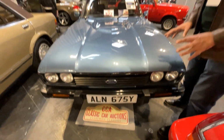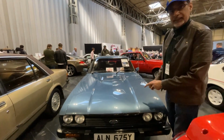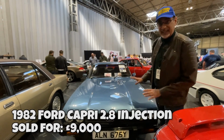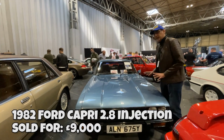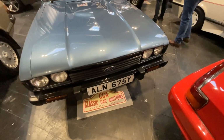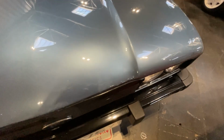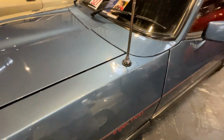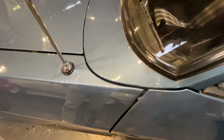Now, another 2.8 that I found here, I do like the color on this one, and this is estimated at even less, 8 to 10,000 pounds. However, you can see the rust is bubbling up around the aerial, and there's quite a few other patches on it as well. So these are one of those cars where from a distance it looks fantastic, but honestly, look at the other ones, pay a bit more, and don't necessarily go for the cheapest.